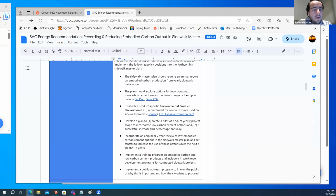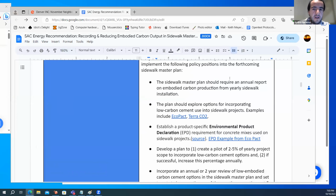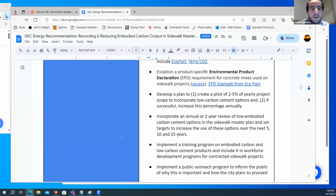I read some of the City of Denver reports on embodied carbon, and I saw the same thing you're seeing, Keith, about a lot of data around the different building typologies and the emissions associated with those more vertical developments. I did not find anything or any requirements specifically related to infrastructure, roadway, or sidewalks.